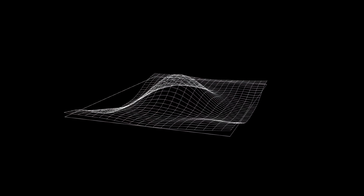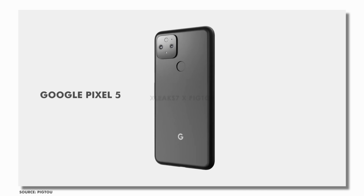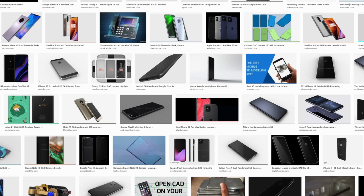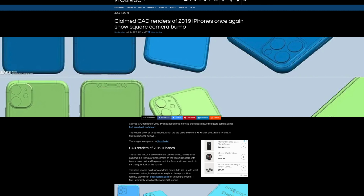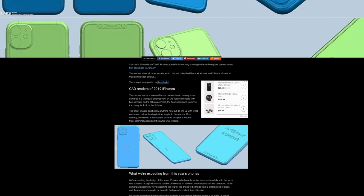So if you watched my last video, it was about the Google Pixel 5 leak that came out from Pic2. I actually talked a little bit about how there are some doubts between journalists and some other leakers. So first of all, these CAD renders come out. And when these CAD renders come out, they're given to case manufacturers and things like that, and they make their cases based upon that.